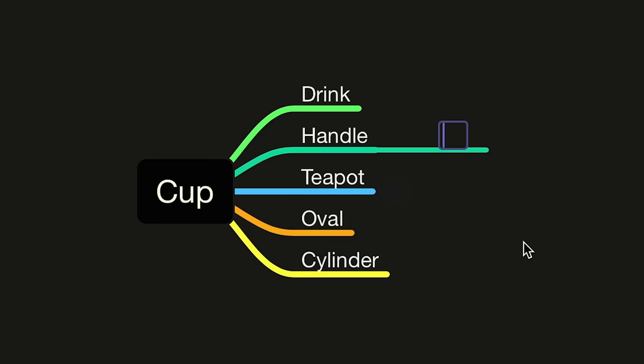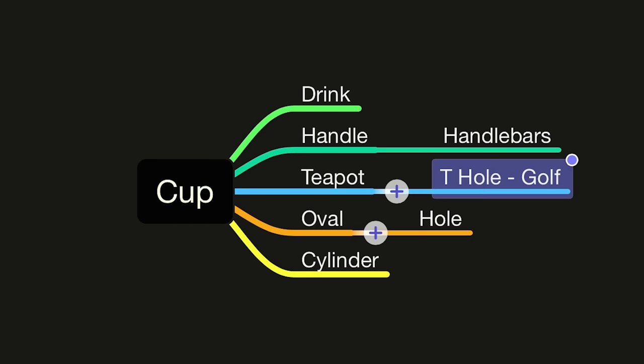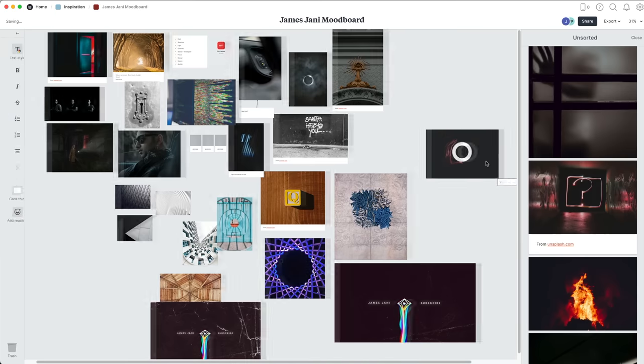Then create connections between those connections. Handle, handlebar, hole, a tee hole from a golf course. When you're doing this, it actually forces your brain to think outside of the box. And that's all graphic design is. We create what you see based upon connections. And the more we do this, the easier it gets. Also, you can do this with visual imagery as well. This is called form storming.